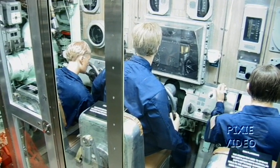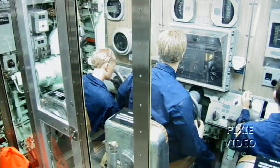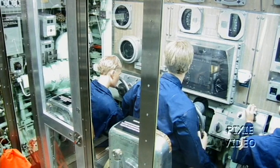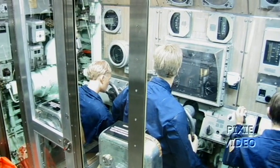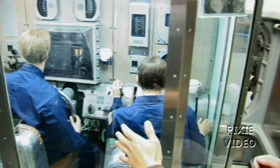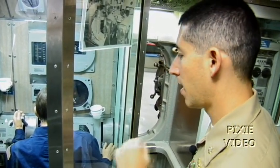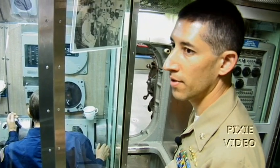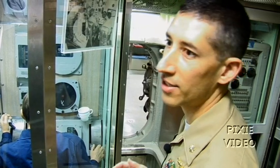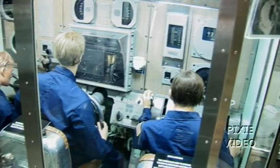The ship was fought and directed from the attack center above, but this is where the ship was physically controlled from. A total of five people would have stood watch in this space. You see three here. The helmsman controls the rudder. The stern planesman controls the stern planes in the back of the ship. That controls the angle of the ship. And then the bow planesman controls the horizontal planes in the front of the ship that, from the outside shots, you can see are folded up right now. And that would have controlled the ship's depth.